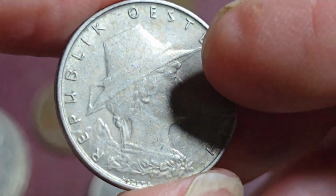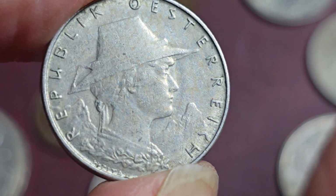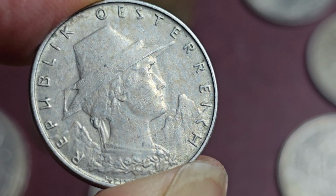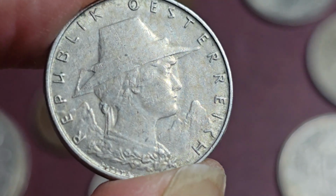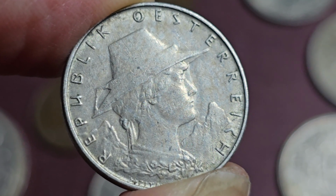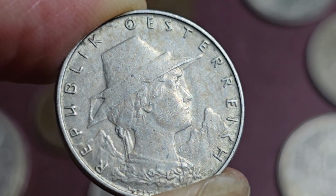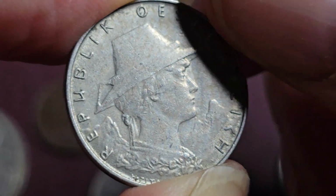On this side, we have a girl from Tyrol, which is a region or a state in Austria. And we have Republik Österreich. So this is the first coin that has Republic on it, probably because the flan is actually a lot bigger. This one is 4.5 grams, 22.05 millimeters in diameter. And there are only 3 dates for this coin.